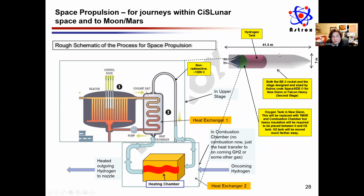All right, so how is this done? Here in this rocket is the upper stage of New Glenn. New Glenn's upper stage uses, of course, you know, the BE-3 or BE-4 engines, which is the hydrogen-powered engine, hydrolox-powered engine. So this is the hydrogen tank here on the top, which is the red one, and the green one is the LOX tank. Instead of the LOX tank now, supposing we get rid of the LOX tank, we move the hydrogen tank farther front and put the MSR, the Thorium Molten Salt Reactor, here.